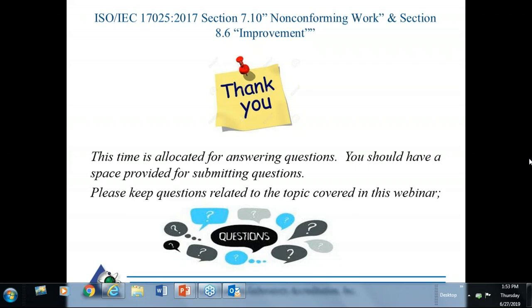It basically gives the lab the flexibility to determine what approach has been taken, if they want to adapt something like a SWOT analysis, for example, or create their own, but they just have to have a record that it's being done. And 8.5 specifies that the lab determines what risks or opportunities they need to look at, but it's very specific under nonconforming work that you need to evaluate the risk.